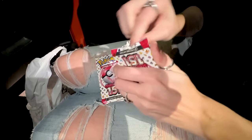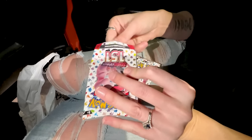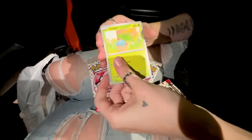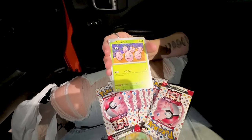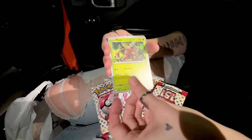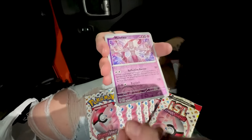Pack number three of Pokemon 151 opening. Now, I feel like you're going to have some fire in here somewhere. That's the thing. Now, there's still cards that we need for our collection, for our Pokemon 151 binder inside of our Pokemon card library, where there's a binder for every English Pokemon card set. So this is all worth it.